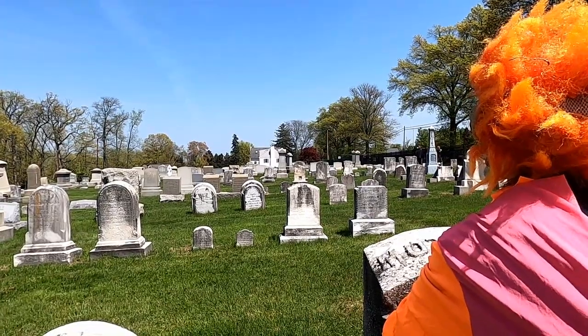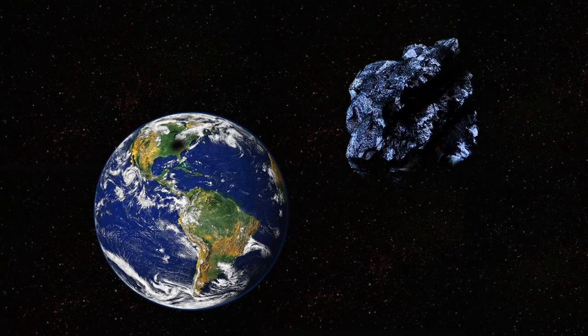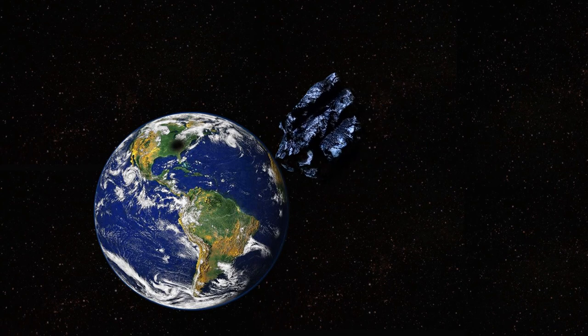There's also a comet passing close to Earth during the eclipse. It's called the Devil's Comet.